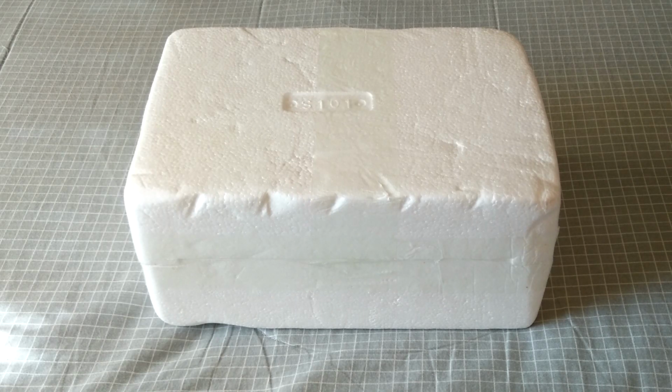I've got this package here that arrived yesterday from China. As you can see, it's plain packaging. No box on this one, no cardboard sleeve over it, but it's got a drone in it.